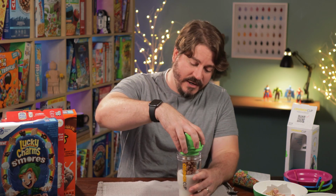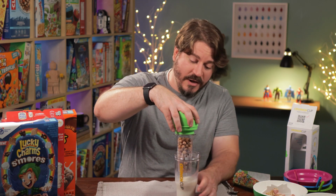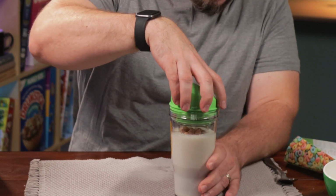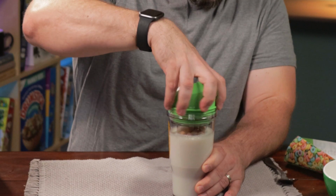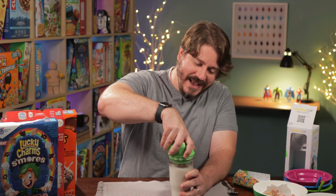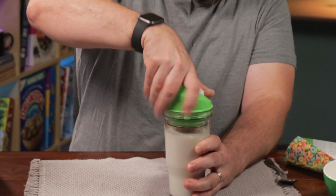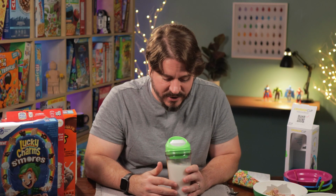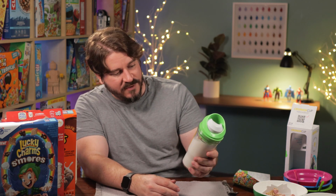I already put the cereal in there. That's a scary moment where you put it in and the milk rises. You hope you did it right. And then let's see if I can screw this thing on correctly. Geez, it's not as easy to screw on with that thing floating in the milk inside. All right, it's on securely. I do believe that my cereal is still dry in there, and my milk.